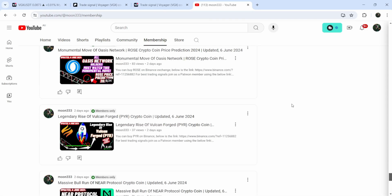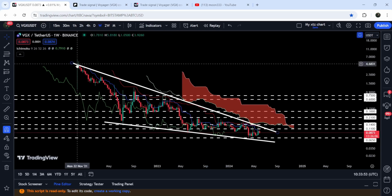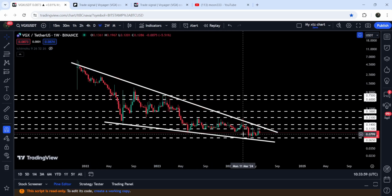Now let me take you to the live chart of VGX, and this is the weekly time frame chart, and you can see that for the past several months since after November 2021, it is moving inside this very big falling wedge pattern. And now recently, after testing this quite long-term support of 6.5 cents, the price geared up and is trying to break out this long-term resistance of 11 cents.